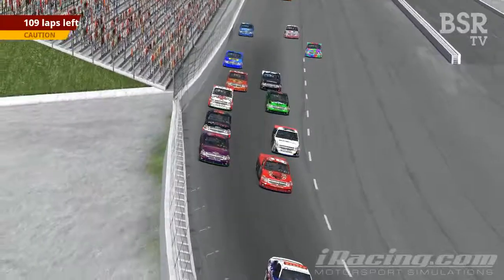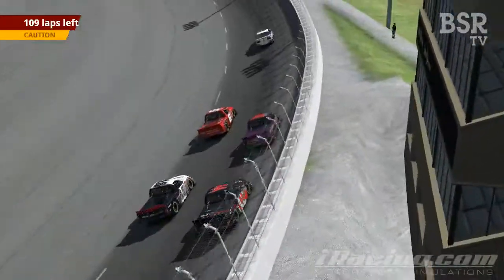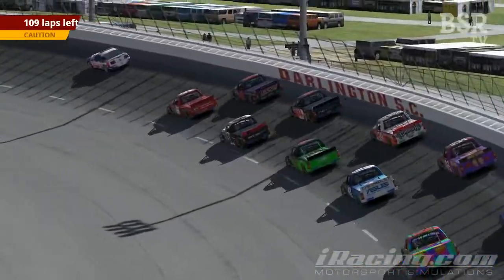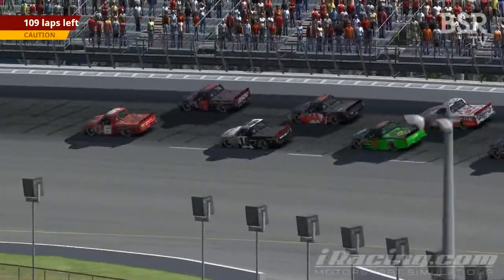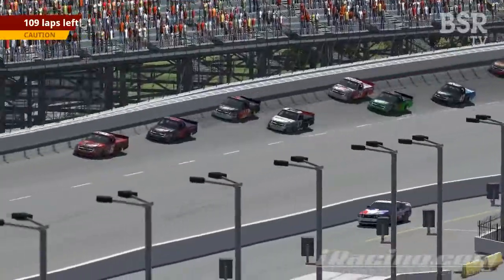We're about to go green here once again at Darlington. We've had another round of pit stops, and some drivers deciding to stay out, including Forster. Oh no, Forster was in, so Drabble, Dalton, and Stevens stayed out. Here we go, they're going green for the 3rd time here at Darlington Raceway. Dalton will lead them away. Here he goes. Tom Drabble moves into 2nd.